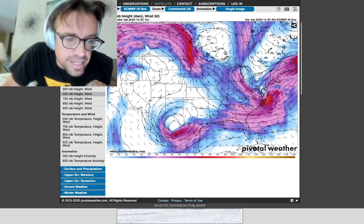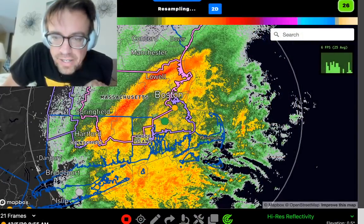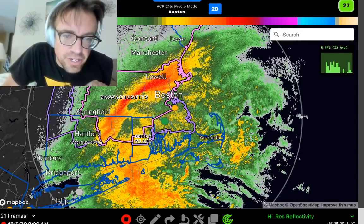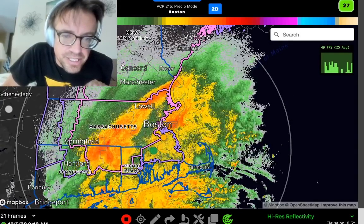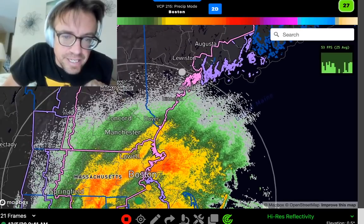Let's go back to satellite imagery. I'll go back to radar and then satellite. Here you can see that big time band, kind of showing you where the heaviest snow eventually is going to set up here. Northeastern Massachusetts, Manchester, Dover, Concord are going to get hammered. Portland's going to get hammered by this thing.